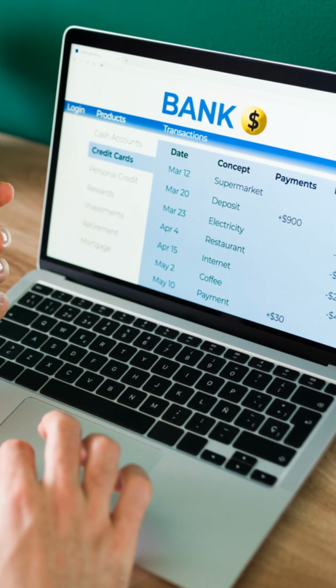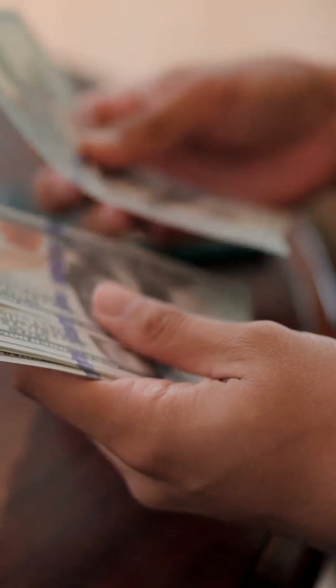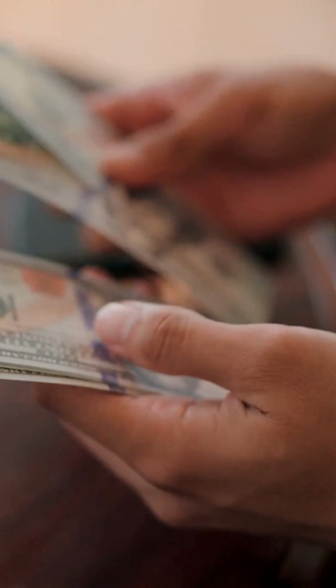Why is having a checking account so important? Let's dive into the many reasons why a checking account is essential for managing your finances effectively. It makes managing your money easier. You can track income and expenses, receive your salary directly, and pay bills electronically. A checking account offers convenience, security, and peace of mind. It's a fundamental tool for managing your finances effectively.